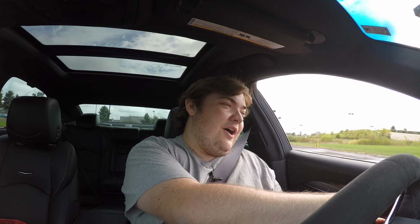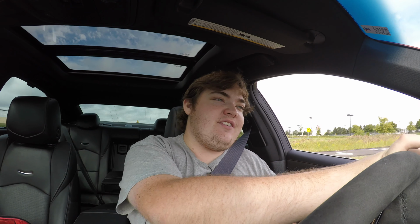Roll down the window, nice and smooth window, but oh, wow. Okay, not the fire-breathing CTS-V V8, but man, is this thing not slow. Sort of roll into it. Oh man, it revs to about 6,500 RPM, which out of a V6 turbo, not bad at all.